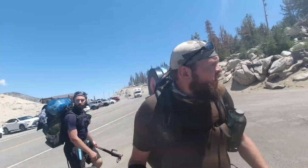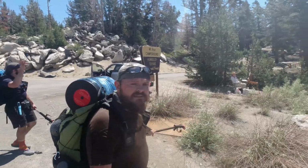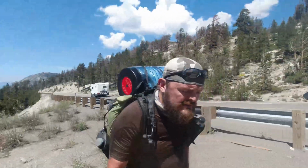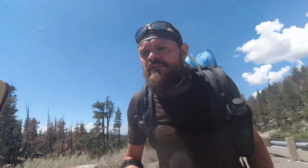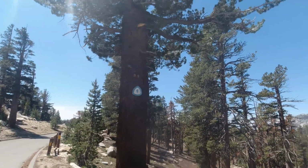We are just hiking into Mount Rose Campground. That sign behind me says campground full. So we're gonna hike in here and see if that's the case for just car spots, see if they have a hiker section. I don't know if we're gonna be able to stay here tonight or not. We may need plan B. Well, that is definitely the biggest Tahoe Rim Trailblaze we have seen to date.